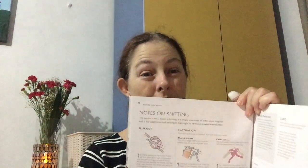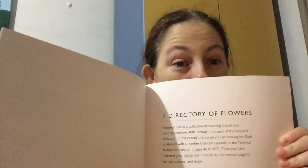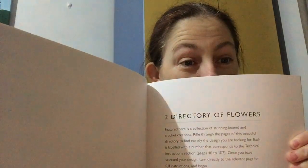So it ranges from giving you instructions on abbreviations and English and American terminology, notes on how to knit. There's also notes on how to crochet. And then we come to the flowers, and oh my golly gosh. It says a directory of flowers, and without a word of a lie, have a look at that. Instruction section, pages 46 to 107.